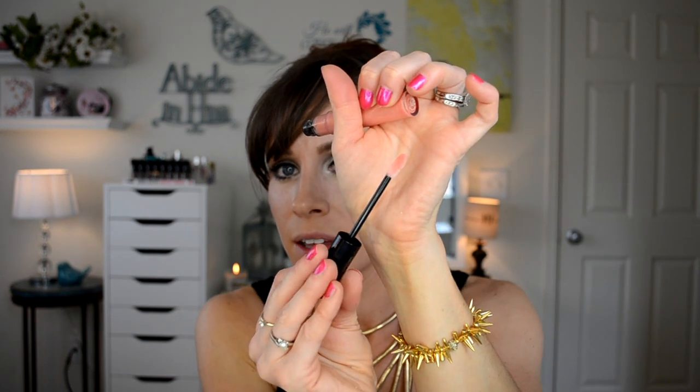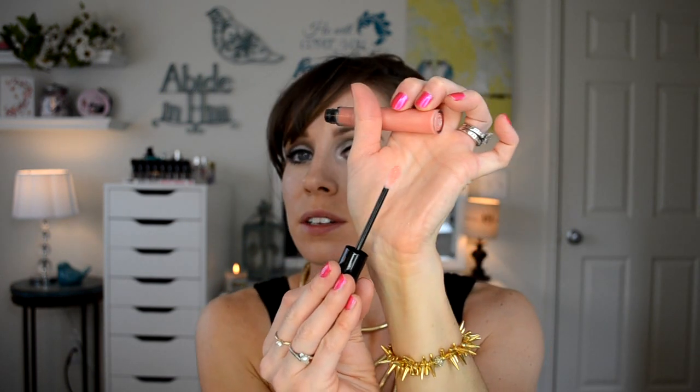The applicator, is mine broke? Looks like someone took a chunk out of it. You see that? You probably can't see that. There's a chunk missing anyways. It's like a peachy gloss with shimmer. It's really pretty. I really like it.